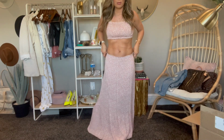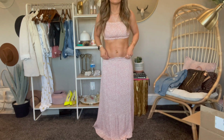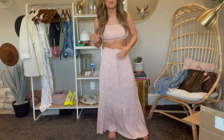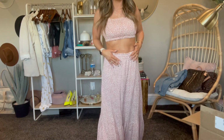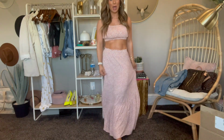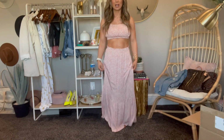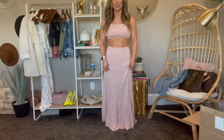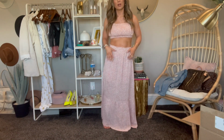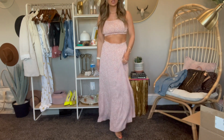I mean, you could probably wear this lower waisted if you really wanted to. I'm not that confident with my stomach situation, so I would wear this high waisted. I just feel like it looks a little bit cuter on me personally, but super cute. I'm 5'1", so I could wear these with sandals, like my cute Tory Burch flip-flops. I could wear it with heels, and it would still look super cute.